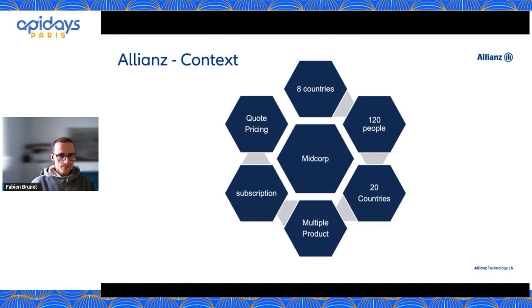For this project, we have 120 people. More or less, we can say 30 to 40 developers for the front-end side, 30 to 40 for the back-end side, and the rest is the agile team. We work for the target of 20 countries, as already said. We work on multiple products, maybe for fire, maybe for floods. So it's important to understand we have many countries and many products, sorry, for one same project. In this project, we do quote, pricing, and subscription.